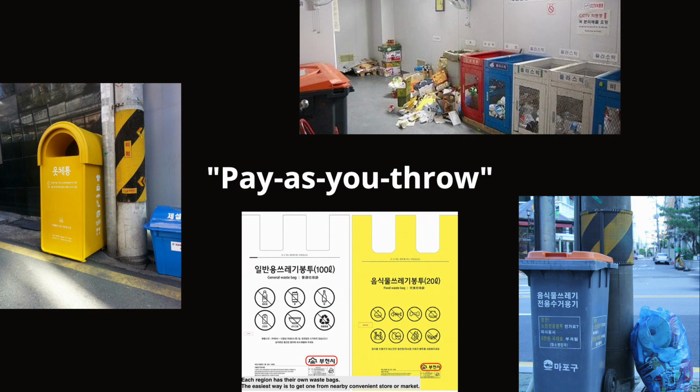So it's very important that you guys learn what you can throw away in the regular trash and what you have to recycle, because if you don't, you will be fined, and the fine is pretty high. So definitely good to find out about the proper recycling here in Korea.